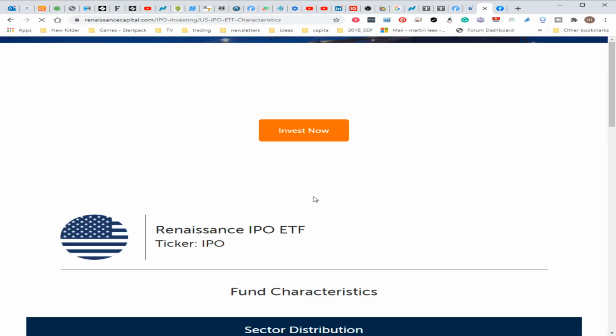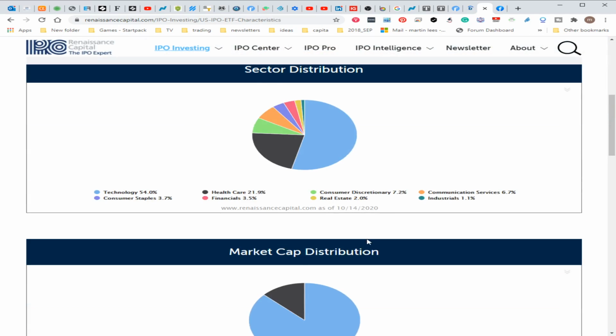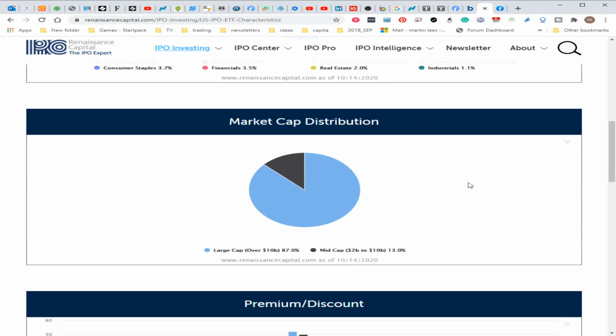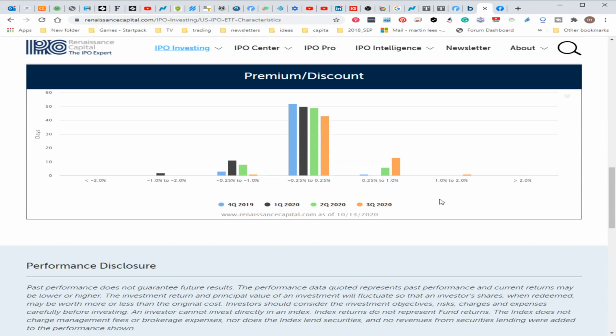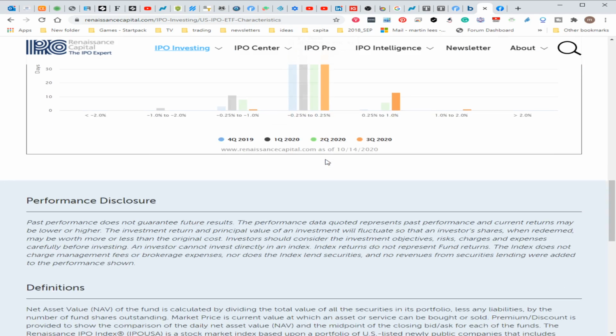So this is probably a way to get a basket of IPOs, and over time, looking back at the charts, they've done fairly well. Looking at the relevant distribution, most of them are in technology as well as healthcare. Coming in later is consumer discretionary, and then just diminishing. It invests in the big weighted market cap and a small amount in the mid cap. Overall, it's been trading at a very small discount, which is good.